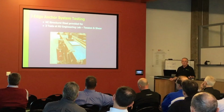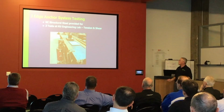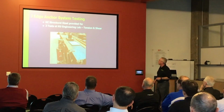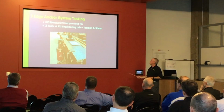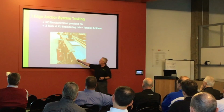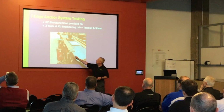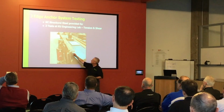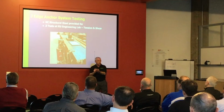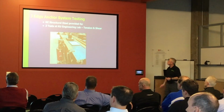So let's talk a little bit about the testing that has gone into this system. Has it been tested? Yes. KC Structural Steel has provided for a pre-test at KU Engineering Lab, focusing on tension and shear. This is a picture of a shear test where we loaded up a similar structure to what we would see, like 2 glazing clips out beside a mullion that sits in between. And we loaded that up as much as they could, and they ran it up to see what the ultimate load would be on it.